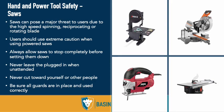We also have saws. Saws can pose a major threat to users due to the high-speed spinning, reciprocating, or rotating blades. Users should use extreme caution when using powered saws. Always allow saws to stop completely before setting them down. Never leave the plug in when unattended. And never cut towards yourself or other people. If a saw is designed with a guard in mind, the guard should be there at all times. Make sure it is secure and correctly fastened.